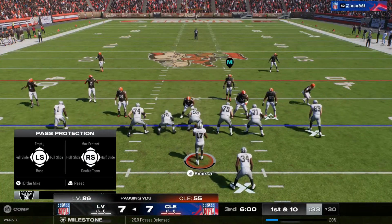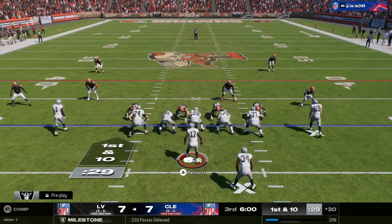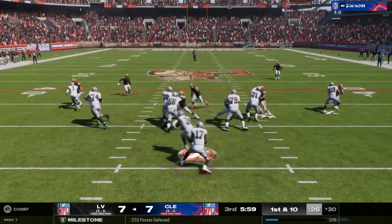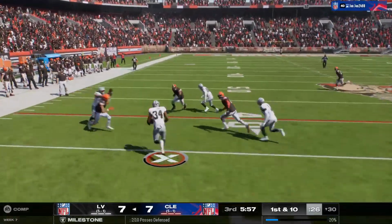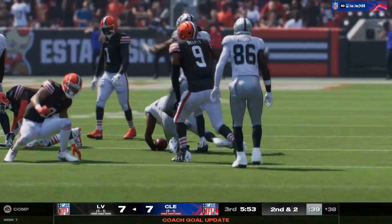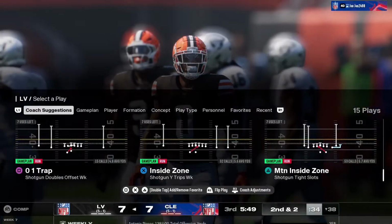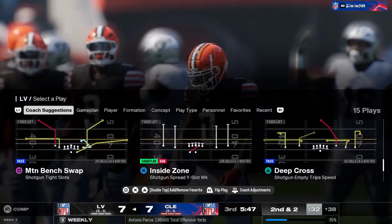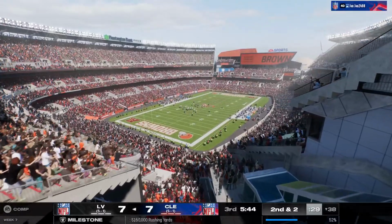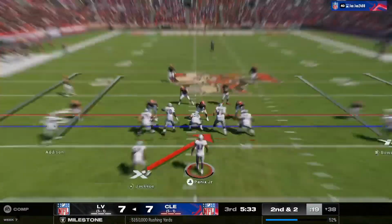First and 10 now from the 30. They'll run it from the gun. And he found some running room for a nice gain. Good rip on first down. That brings up 2nd and 2. Well, that doesn't net a first down. You get yards like that in the run game, you will take it in the NFL. After a good pickup, they're set up with 2nd and short.